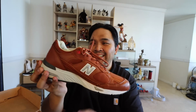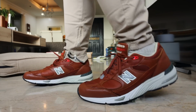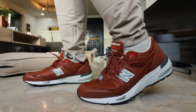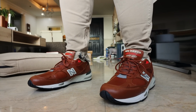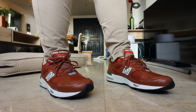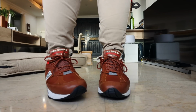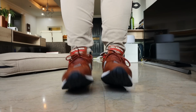So again, this is the New Balance Elite Gent. It's actually written on the tongue tab. It says there Elite Gent embroidered in white, made in England in red, and then the 991 logo here at the back. So I just love brown sneakers for the office, and this arguably will make a great addition to the collection. Oh, by the way, it comes with extra laces in this color, but I kind of prefer to keep it to the brown color. Just looks more professional with the monotone brown.